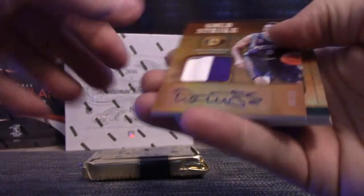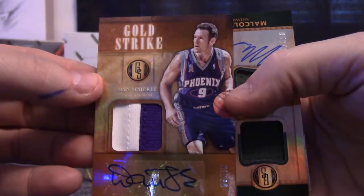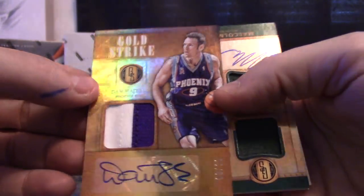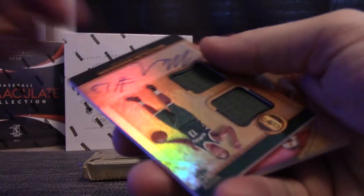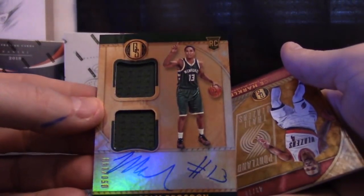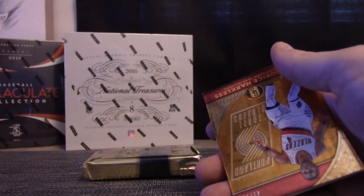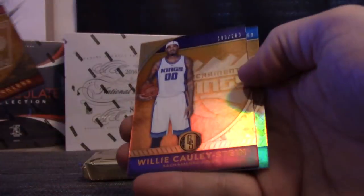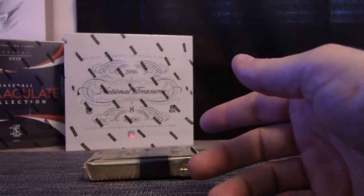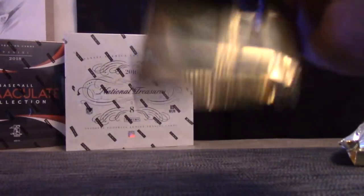We got a patch autograph of Dan Marley, 6 of only 10 for the Suns. Nice Marley patch. Ooh, Rookie of the Year, 149, Malcolm Brogdon, dual rookie jersey autograph, Bucks. Suns and Bucks. And then the numbered cards, 79, Mo Harkless, Willie Cauley-Stein, and Andrew Bogut. Randomize that one. Last pack of gold standard.